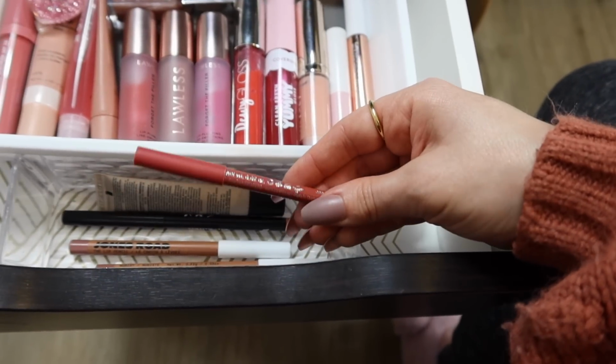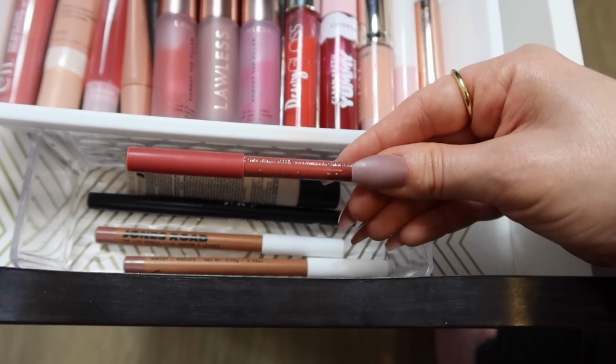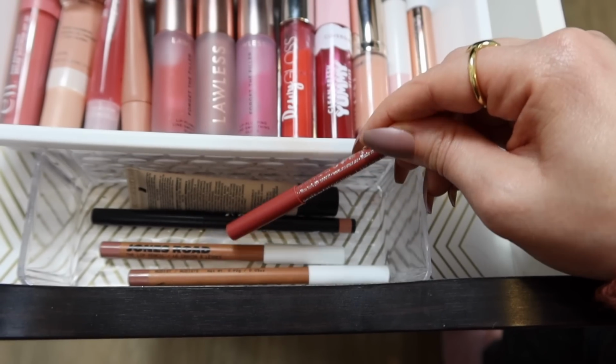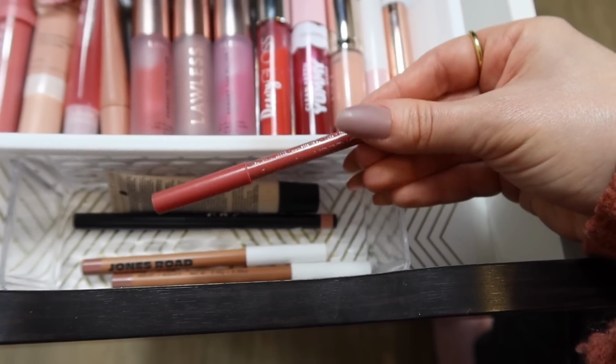That's what I love so much about this kind of pencil formula. Another wooden pencil formula I really like is the Essence Soft and Precise Lip Pencil. I have the shade Happy. This is a little bit firmer than the Jones Road, but just as blurring. And this is such a fun, light red shade.